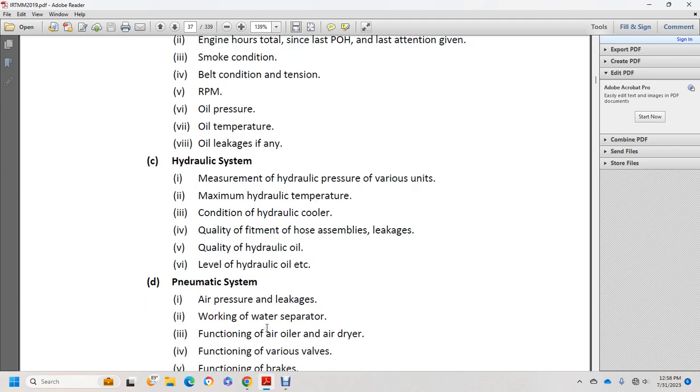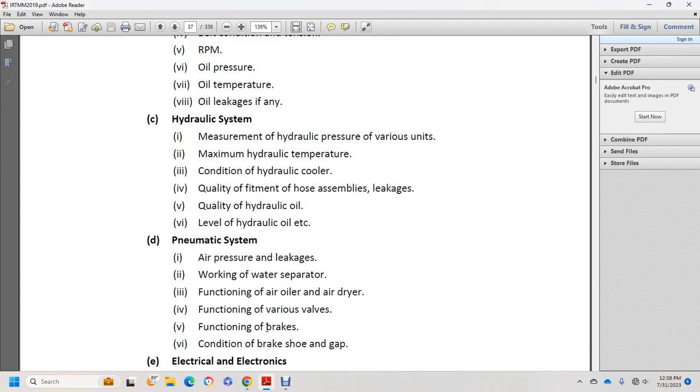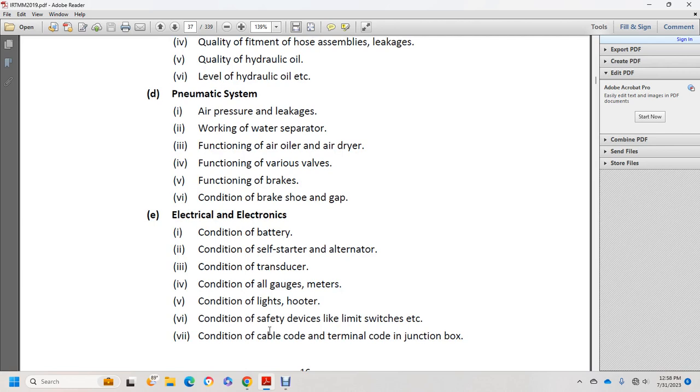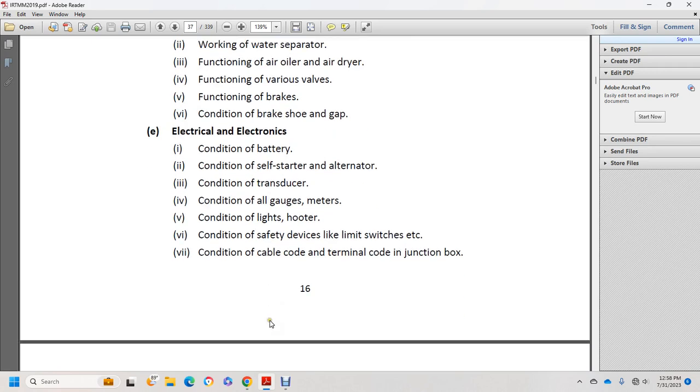9, pneumatic system: air pressure and leakage, working with water separator function, air, oil, air dryer function, serious time function, brakes, brake shoe gap. Electrical, electronics: condition, battery condition, self-start with the alternator condition, transducers, all gauge lights, lights and hooters, safety devices like limit switches, etc., cable code and thermal code in junction box.